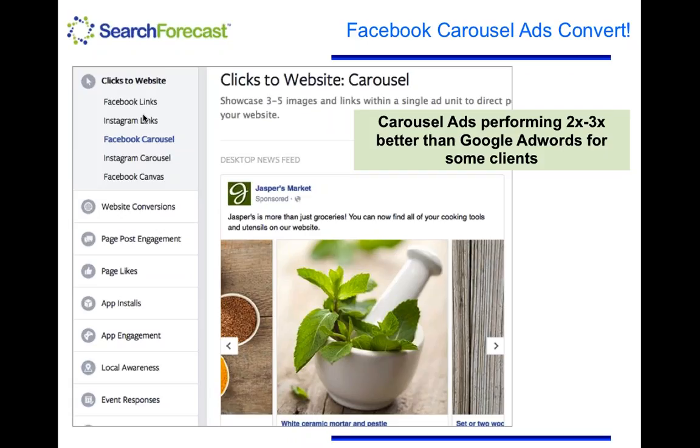But Facebook carousel ads are 2 to 3 times cheaper. We're seeing that across a ton of clients. I'm recommending it to all venture-backed startups and CEOs. Spend a little bit of money on Google, maybe $3,000 to $5,000. Learn what keywords are converting. Get onto Facebook. Run these carousel ads where multiple images run around. People love them and they're converting.